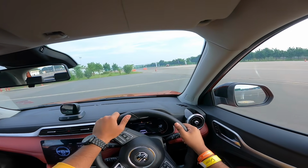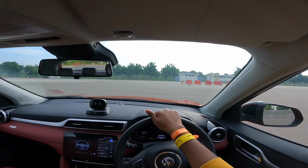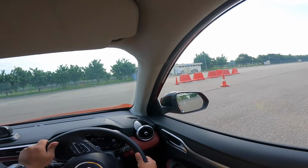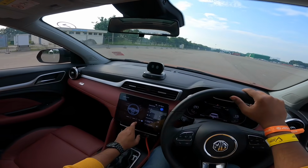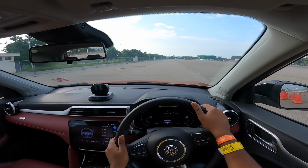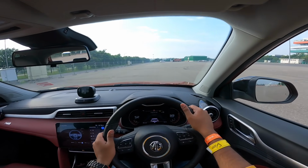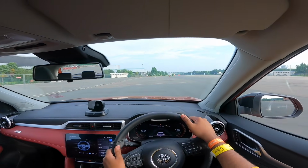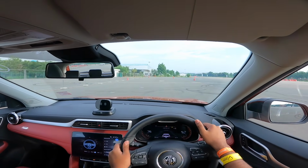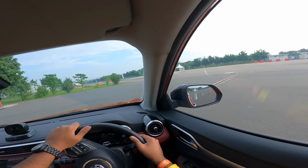The next mode is going to be the normal mode. As the name suggests, it is going to be a blend between the urban, which is the light steering, and heavy steering. So, normal mode. Yes, the steering is weighing up a bit. Yes, there is a difference compared to the urban mode, where the steering is weighing up more here.